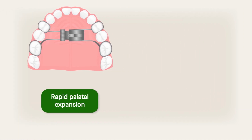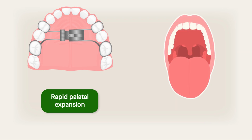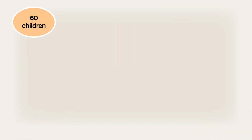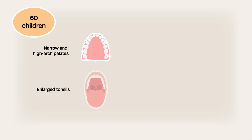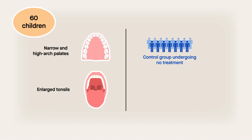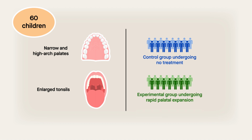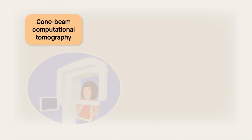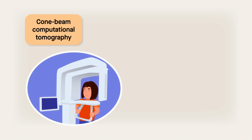But whether rapid palatal expansion alleviates enlarged adenoids and tonsils has remained unclear until now. Researchers examined two groups of 60 children with narrow and high arch palates, as well as enlarged tonsils. These included a control group undergoing no treatment and an experimental group undergoing rapid palatal expansion over the course of 4 to 6 weeks. The team looked at image scans obtained by cone beam computational tomography.